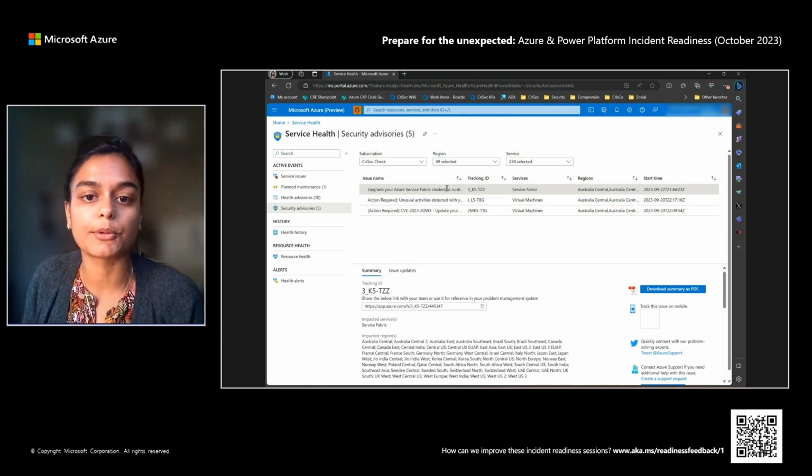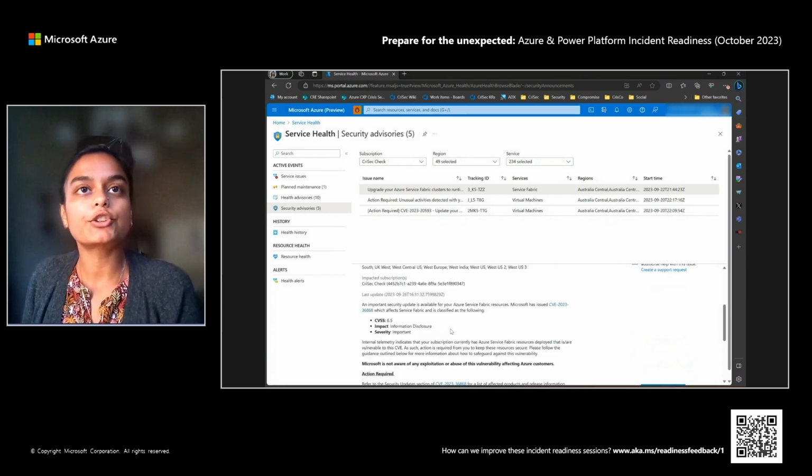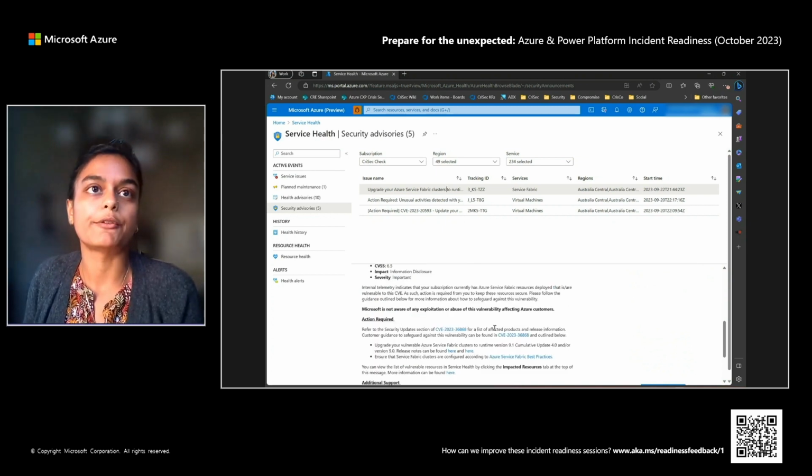All right, so now let's dive deeper into the specific communication. So this is an example of a common vulnerabilities and exposures, or CVE, communication. MITRE tracks and identifies CVEs in publicly released software packages, and when Microsoft realizes that Azure customers are impacted due to a CVE, we send security advisories to customers, letting them know of this CVE and any mitigation steps you need to take. So this communication was sent as a response to the recent vulnerability documented in CVE 2023-36868, which affected Service Fabric virtual networks.